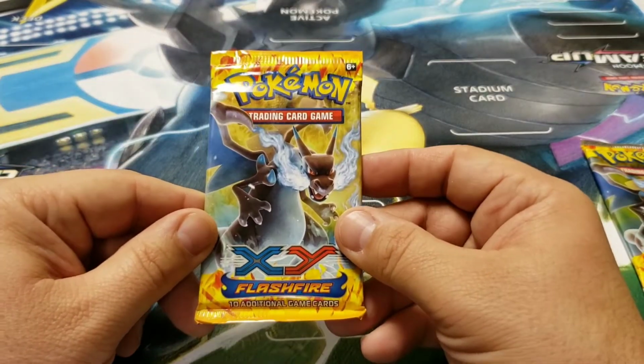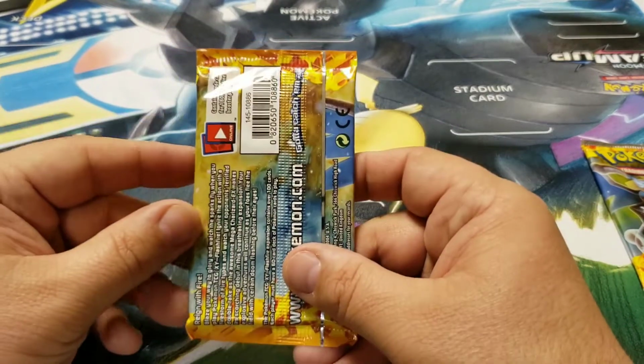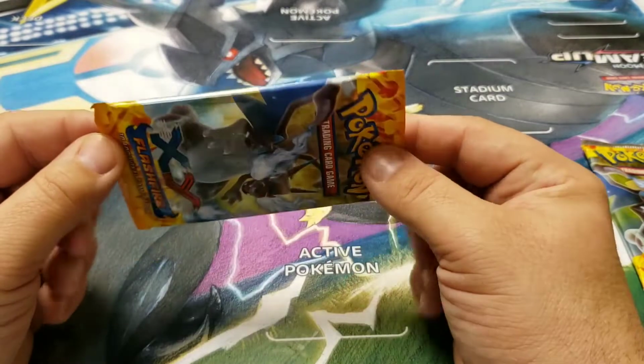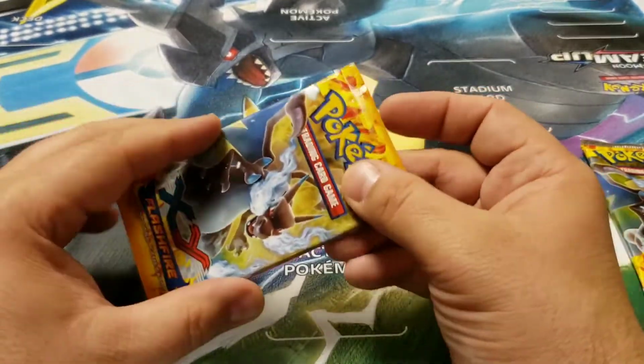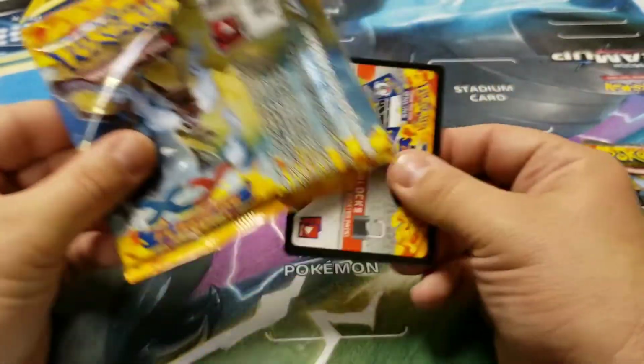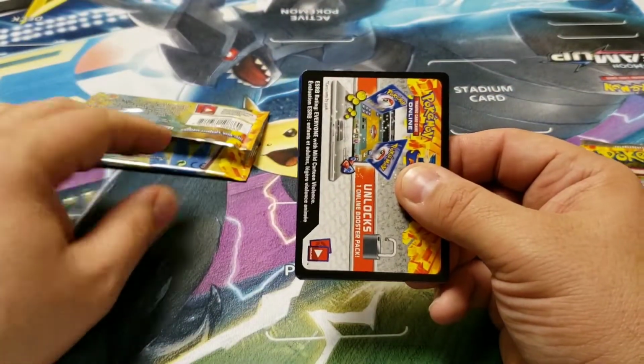All right, this is the authentic pack. This is 100% real, guaranteed. So again, we take a look at it. The wrapping seems to be in the condition it needs to be in. And let's go ahead and open it up. All right, there we go. Let's take a look here.